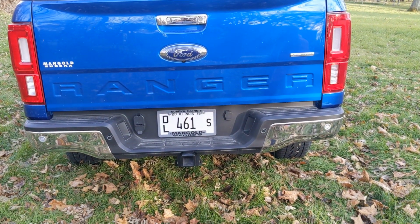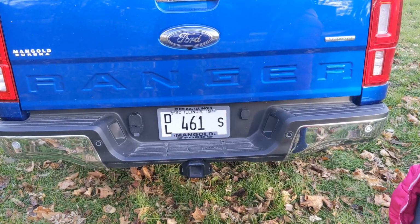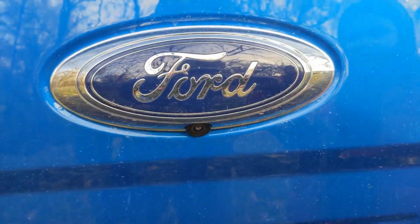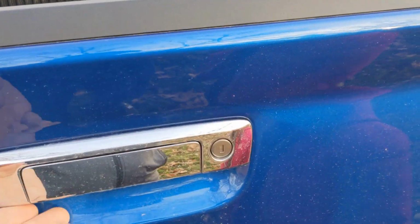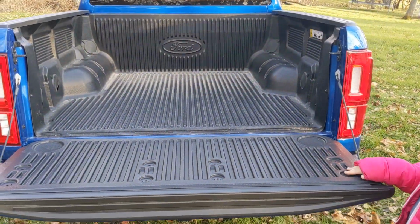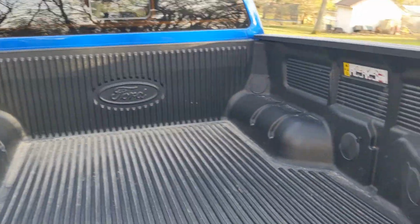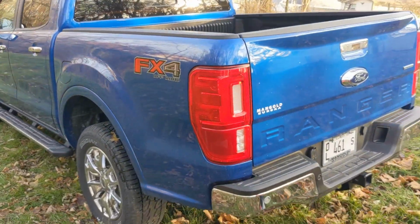There's the hitch with 7-pin and 4-pin wiring harness right there, just like the F-150s have, along with the reverse sensors. And then Ford smartly put their rear view camera right in the center of the tailgate. Tailgate is lockable, and the tailgates on these are super light. This one had a bed liner already in it. But again, Ford gave you a 5.5-foot bed with the crew cabs. They give you a 6.5-foot bed with the super cabs.